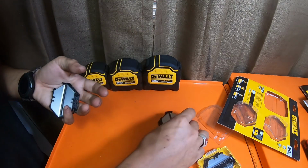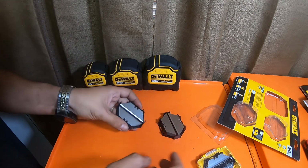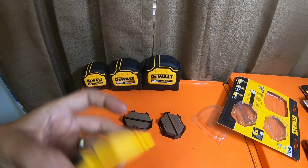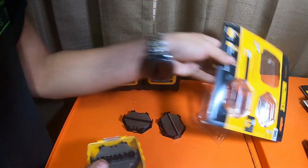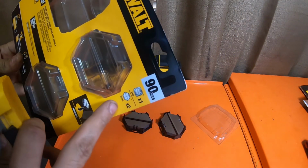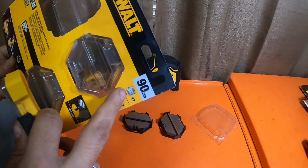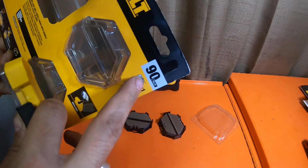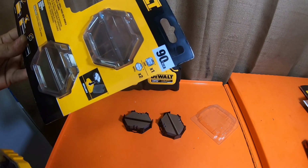2, 3, 4, 5, 6, 7, 8, 9, 10, 11, 12, 13, 14, 15. So 15, so it's 30, 60, and 90. So there is 90 blades. They're not even counting the case. So 90 blades. So it shows one case plus one set in the case and then two refills. So 90 blades.